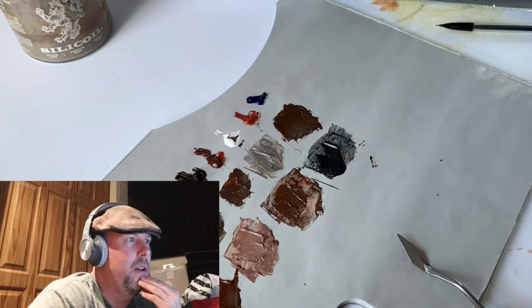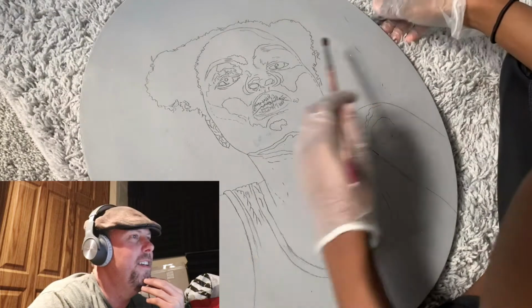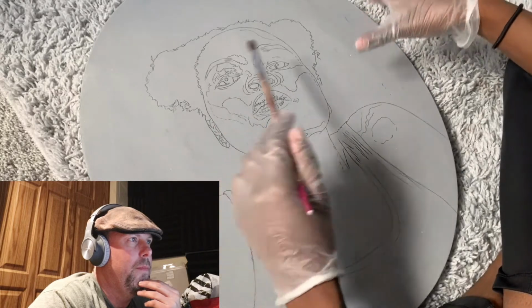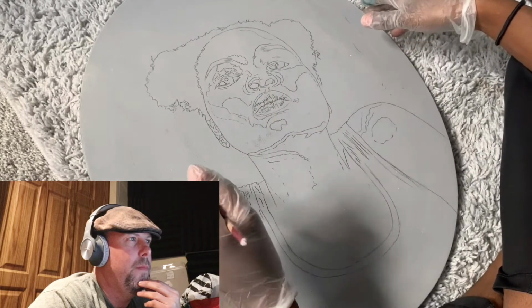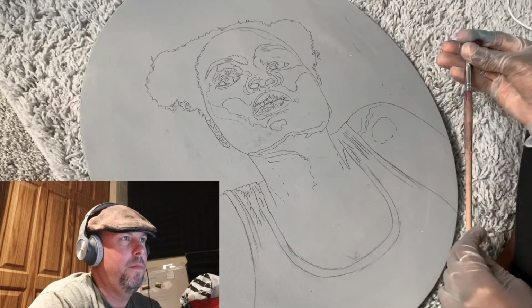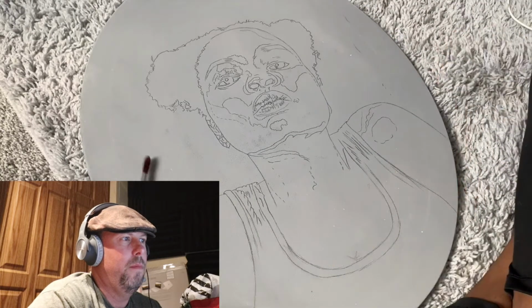I did use a charcoal transfer technique before starting this. That's why the lines look so clean. But yeah, I am going to start the acrylic underpainting first.